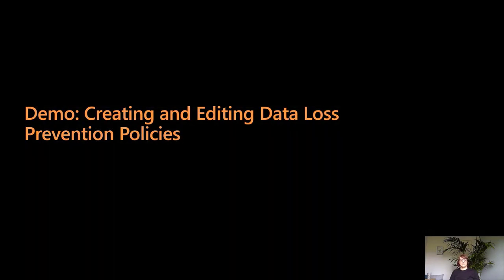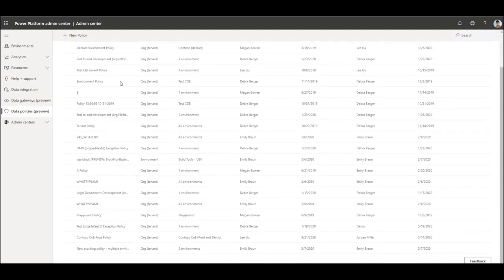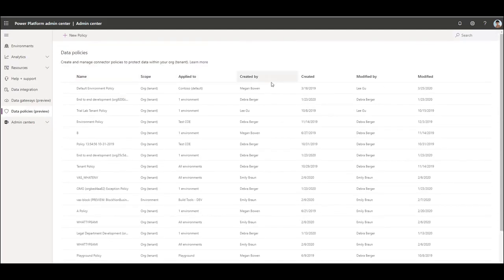Let's now look at how to create and edit DLP policies in the Power Platform Admin Center. So I'm back in the Power Platform Admin Center and I've selected Data Policies on the left-hand side in the navigation. Here I can see a list of existing DLP policies that apply to the tenant, who's created them, and what environments they apply to. I can also create a new policy, so why don't we do that first?